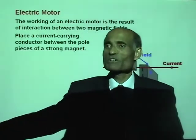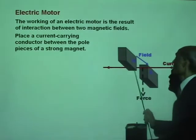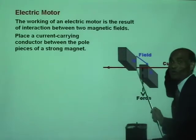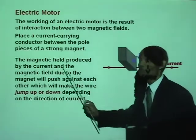Now, I have illustrated that with a diagram here. If this is the north pole of a magnet, and that's the south pole, and you allow a current to flow in that wire, the wire will either move up or down, depending on the direction of the current. So a magnetic field produced by the current.